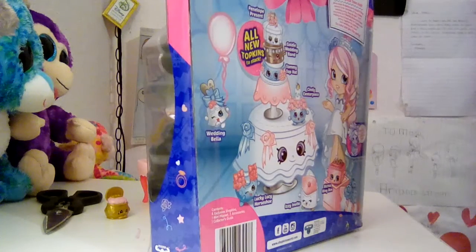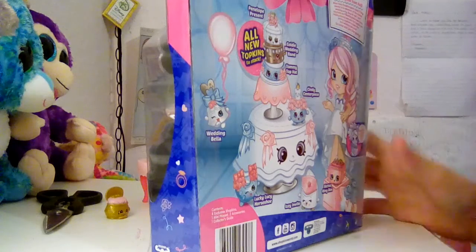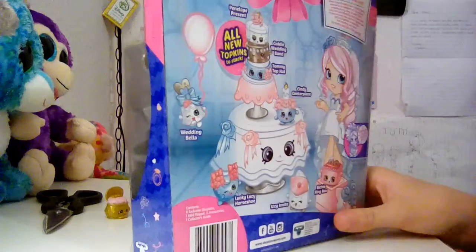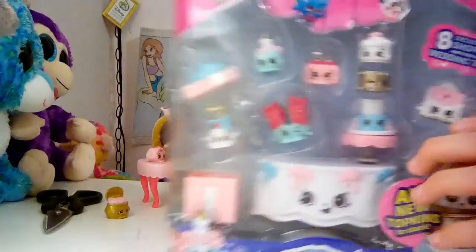When these Shopkins were asked if they wanted to be members of the coolest wedding party, they all said, I do. Izzy Invite and Wedding Bella have been ringing around town, and the Topkins are getting together to make the best wedding cake ever, so come join the party. This one looks really cool, too.